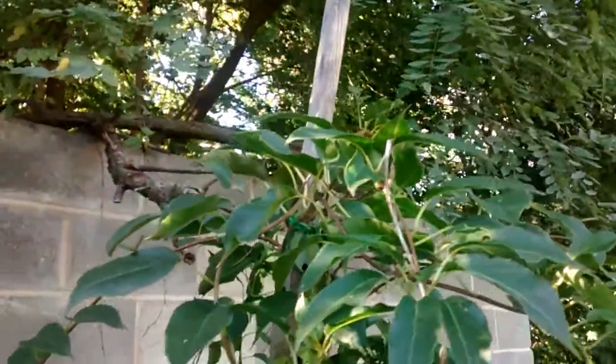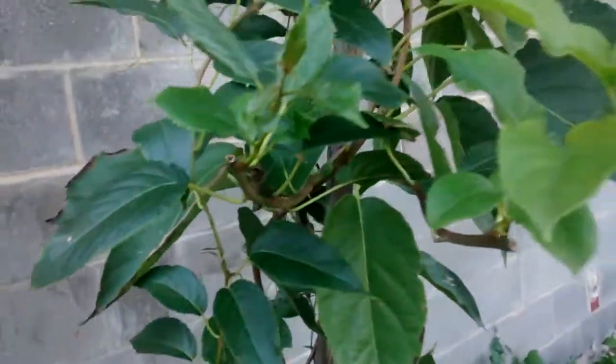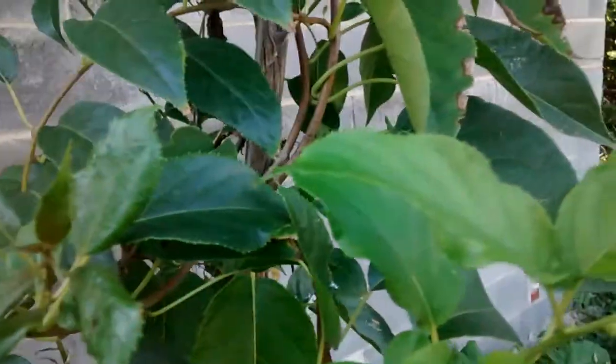So that's it. I think I'm going to close out at this, but I got to cut all this stuff back and get it right nice and neat. So when we get up in zone 7 and start getting ice and snow on the ground, this is going to pop out and you'll see it'll be bigger next year. It might even fruit next year. Not much, but it should fruit.